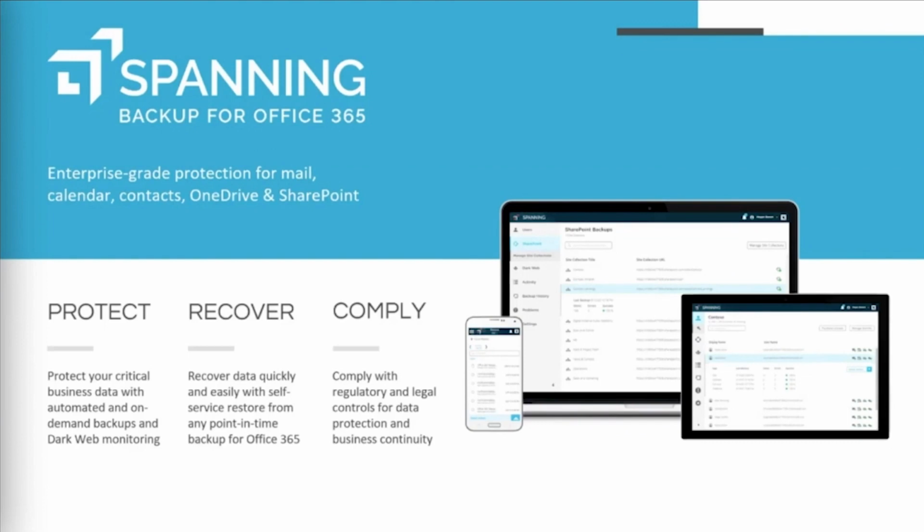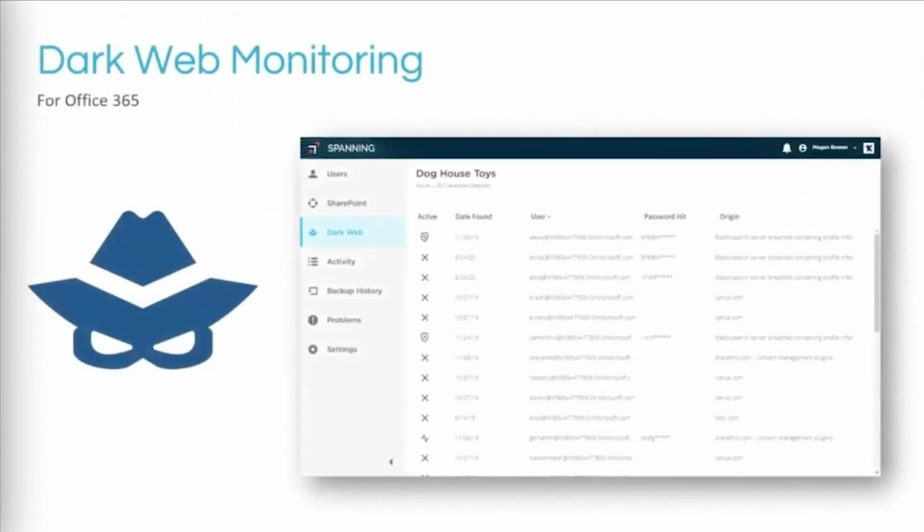We protect SharePoint Online, team sites, group sites, and all site collections associated with Microsoft Teams. We have transparent reporting with immutable audit logs, and we also offer unlimited storage in our data centers. We also have an optional dark web monitoring feature that allows you to protect your users against compromised credentials found on the dark web. What Spanning Backup for Office 365 does is we monitor the domains associated with the Office 365 tenant, and when we receive the payload back with the users and potentially their passwords, we present them in a way that administrators can have that conversation with the users about reused passwords, compromised passwords.